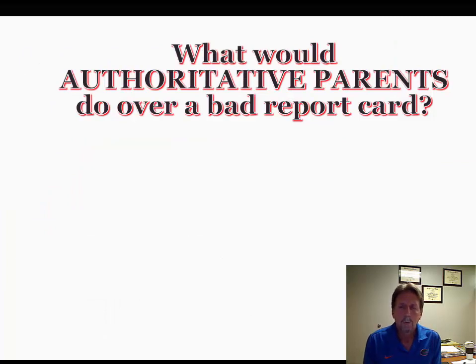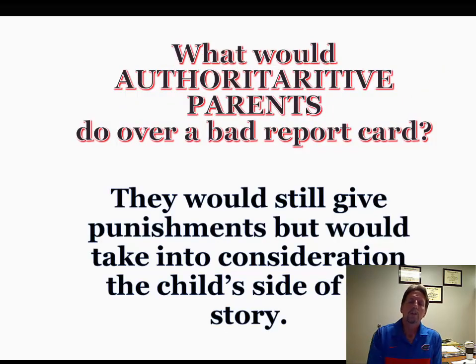Okay, so what would an authoritative parent do over a bad report card? They would still give punishments, but would take into consideration the child's side of the story. So, in other words, they still will punish if it's a bad report card, but the difference is that they're going to listen to the child's story and maybe or maybe not adjust the consequences. Just because they listen to the child's story doesn't mean that they're going to always believe the child and always adapt the consequences. Sometimes they're going to listen to the story and say, well, I can understand your point of view, but that point of view is not really cutting it, and the consequences are going to stay the same.